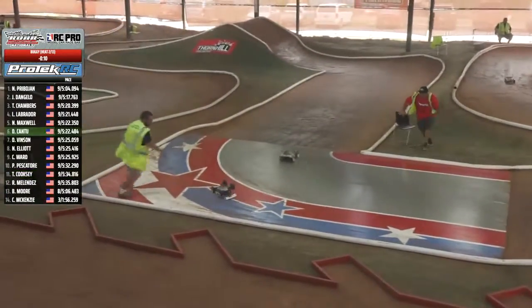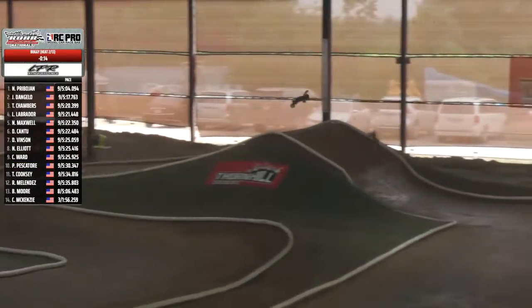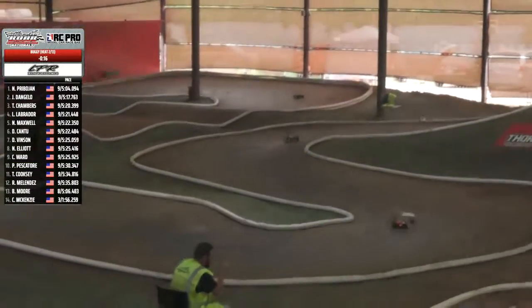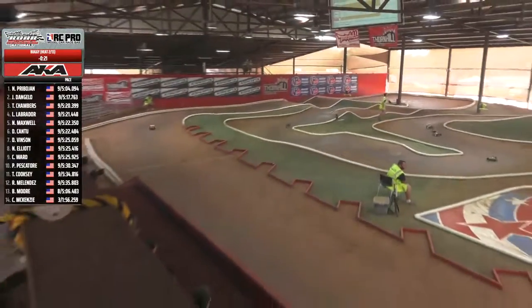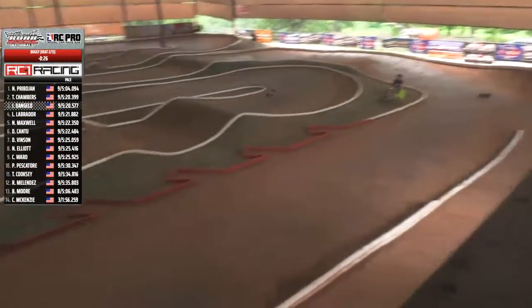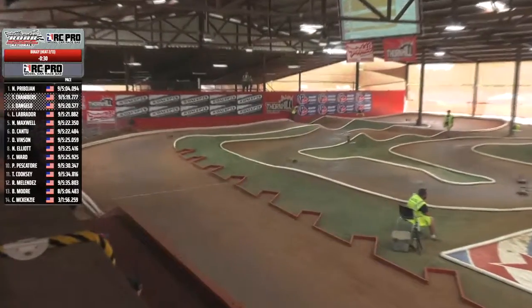Oh, and a big crash here onto the wood section there. Niko's still going to be out front here, 9 at a 5:04. DAngelo, 9:05:17. Todd Chambers, 9:05:20. Lucas up into the number 4 spot. Nakia Maxwell rounding out your top 5 right now. Looks like Jody DAngelo going to be the first one done, 9 at a 5:20.